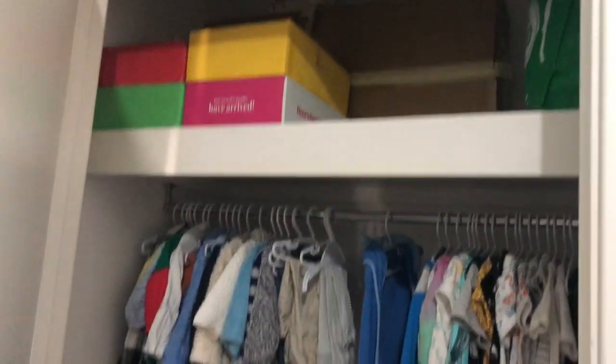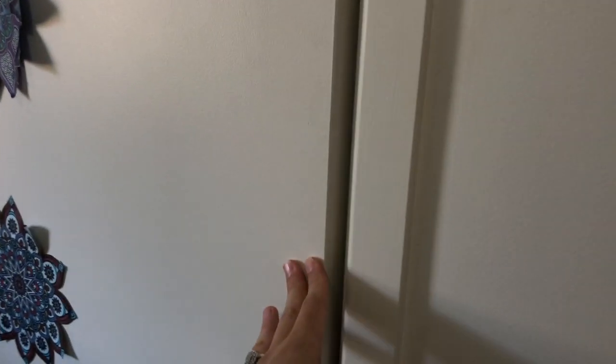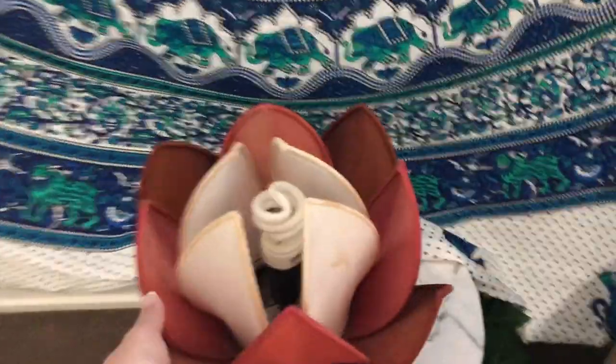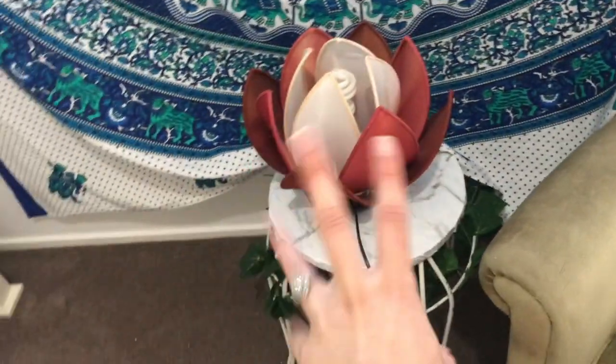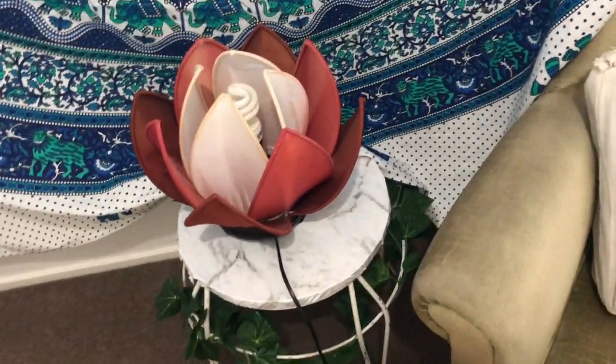And then I'll just quickly show you in here. So that is that. And then we have a blanket box for storage stuff over there, but we don't really use that much stuff in there. And then again, he has a lamp. I would love to get a lamp that's a little bit more matchy-matchy, but it works for now. And then I DIY'd this and just put some greenery on that.